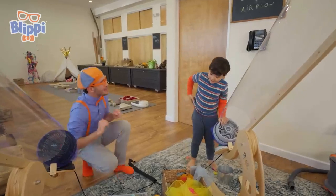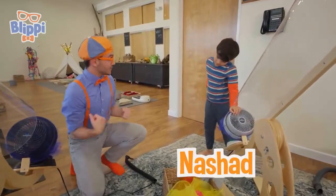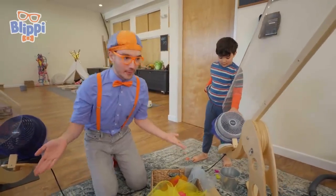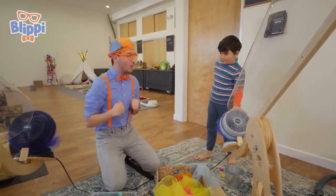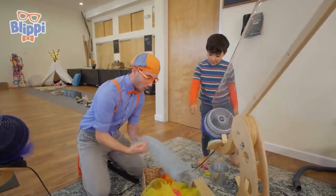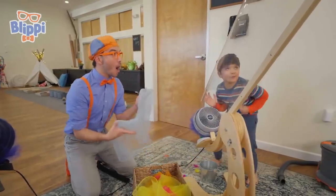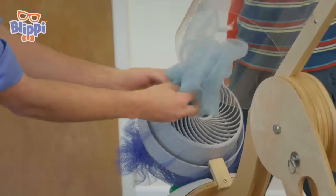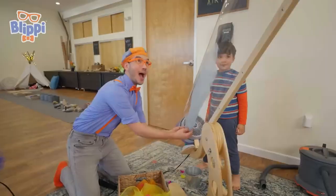Whoa, hi, I'm Blippi. What's your name? Nishad. Nishad, that's such a cool name. Whoa, and check it out. Nishad is playing with a giant wind cannon. Well, how does it work? So you put a scarf in here, you let go. Whoa! Let's take a scarf, and just like this? Yeah. Whoa, and then we let go.